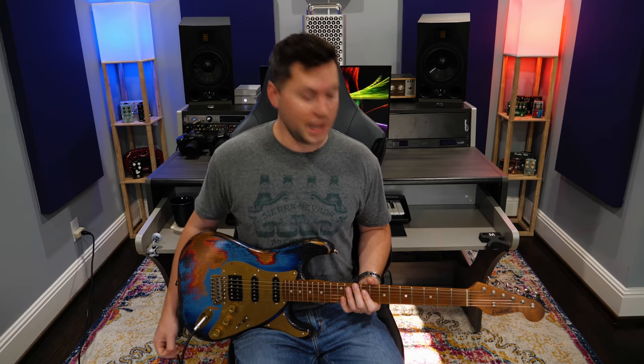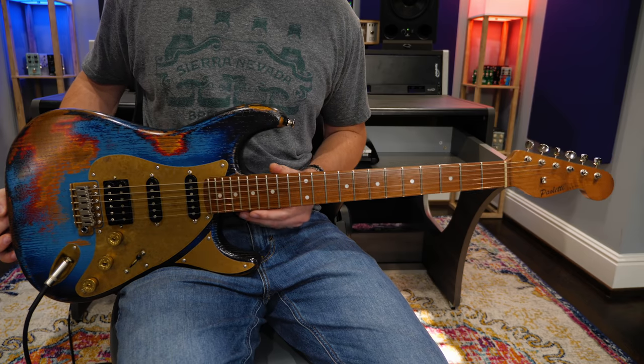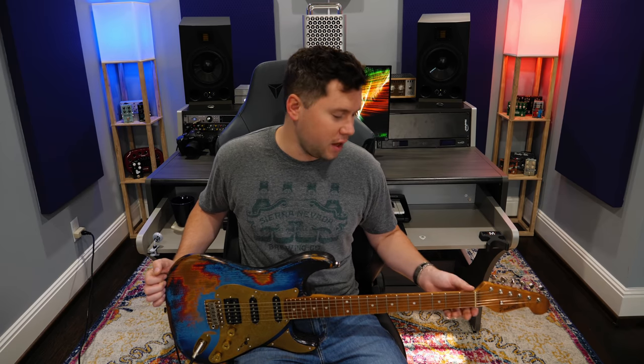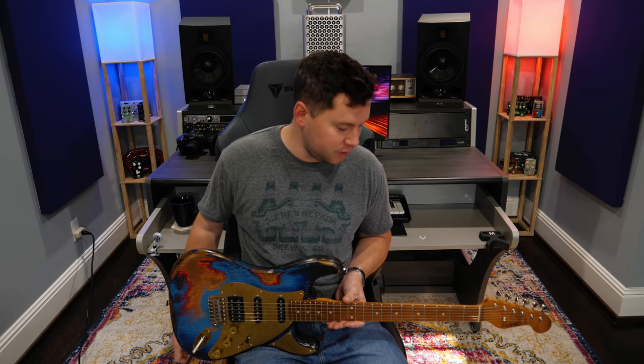Whoa, I got transported right there. So that sound is the Strat sound. That's what I consider the Strat sound, the neck pickup, single coil, a little bit of overdrive into an otherwise clean amp, and man, that's just chef's kiss, beautiful sound.